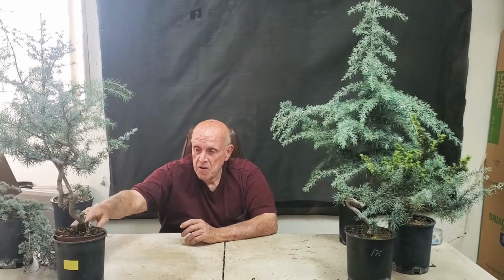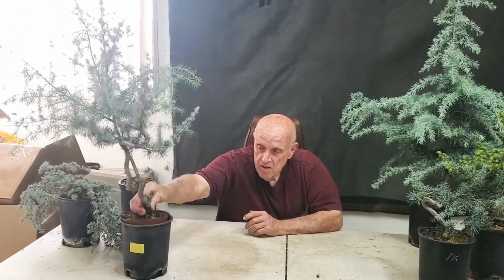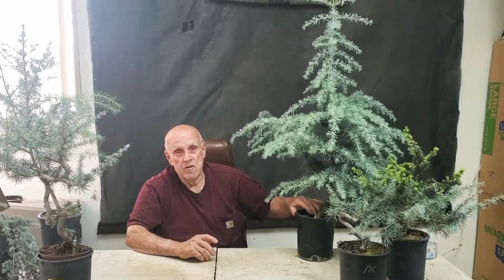This tree's been in this pot, this little orange pot, for 4 years, and it's never been transplanted. And I've got some on the place that are 8 years in the same can. This Deodar cedar is 8 years in that can. And I've got a bunch of Atlas cedars out there, Blue Atlas cedars, that are the same age, in the same can they've been in, and they're not suffering.